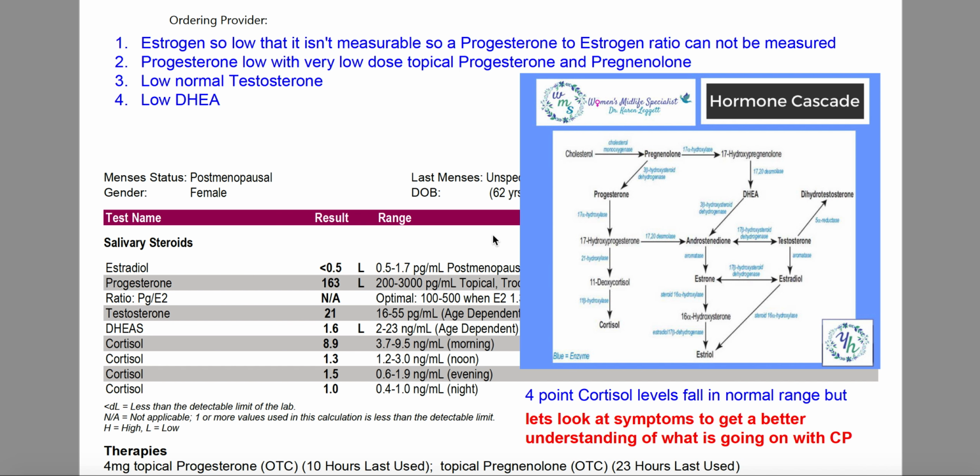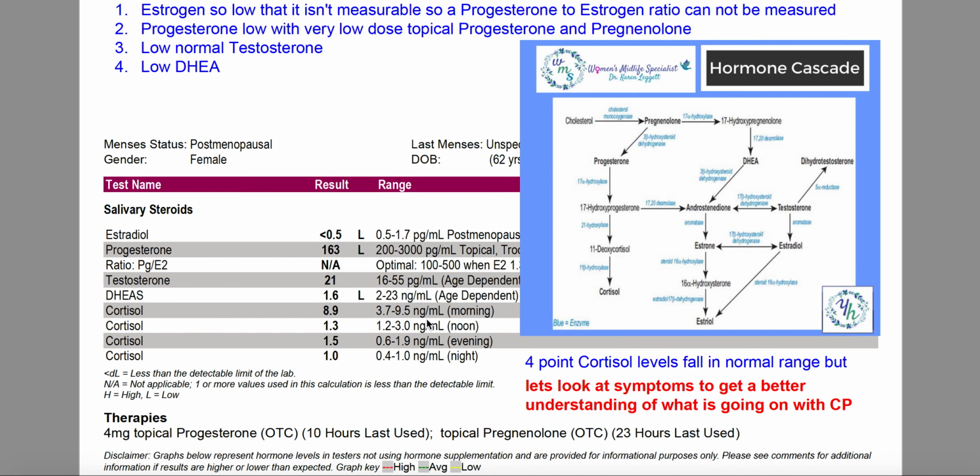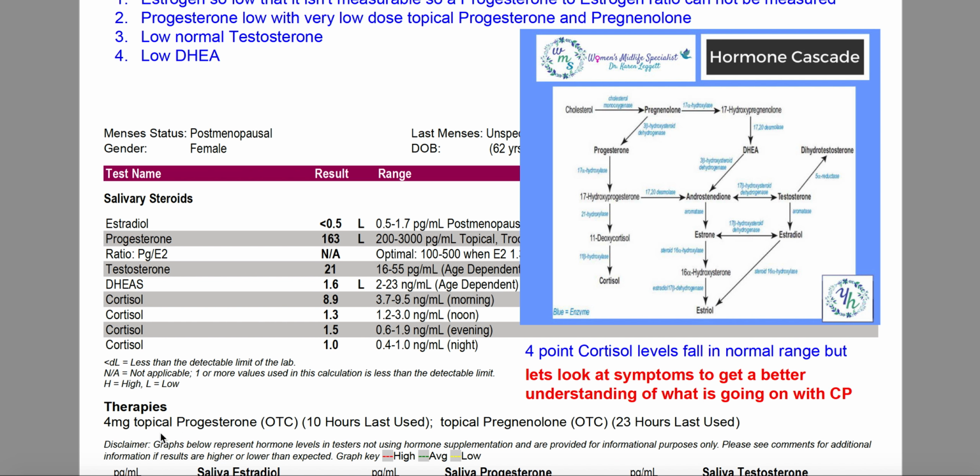Okay, so this is a lovely 62-year-old, and we're going to call her CP. That's her initials. She sent me her labs, and she is postmenopausal. She's 62 years old, and this is her current therapy.